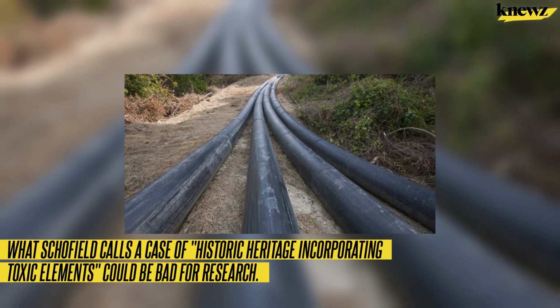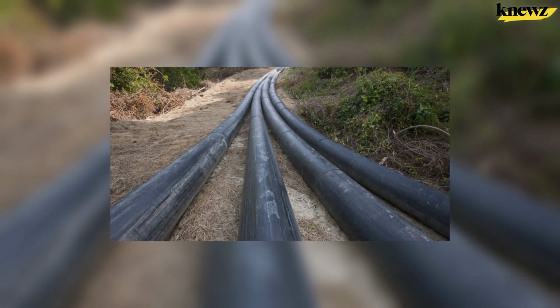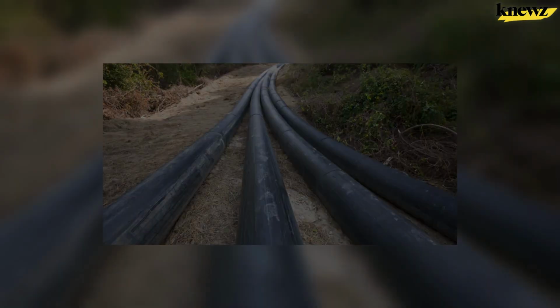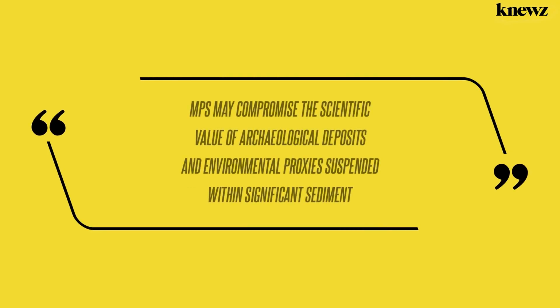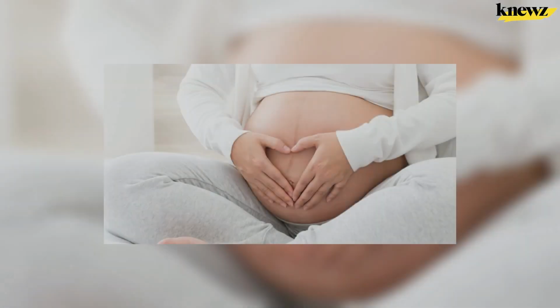What Schofield calls a case of historic heritage incorporating toxic elements could be bad for research. But he admits the impact needs more study. "MPs may compromise the scientific value of archaeological deposits and environmental proxies suspended within significant sediment," the study said. Porous biological remains such as plant, animal, and insect remains are likely at greater risk.